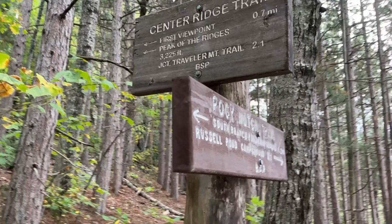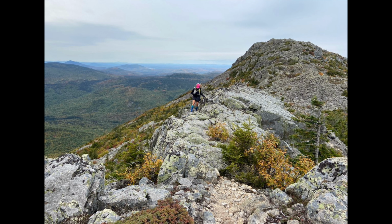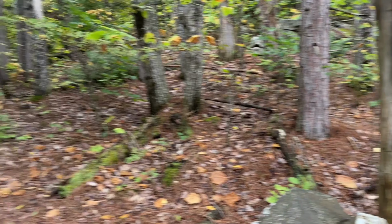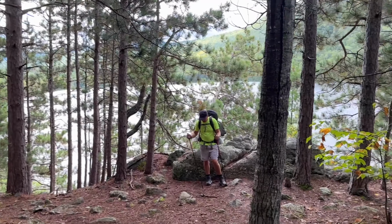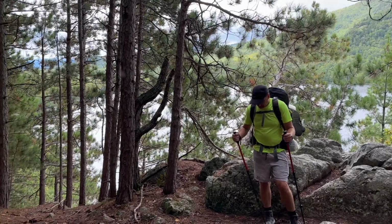The Peak of the Ridges is an amazing summit. That's probably my favorite in the Traveler Loop. There are so many false summits going up there. Let me tell you, it's a really steep climb too, but it's awesome. From the summit of Peak of the Ridges, you can see Katahdin.